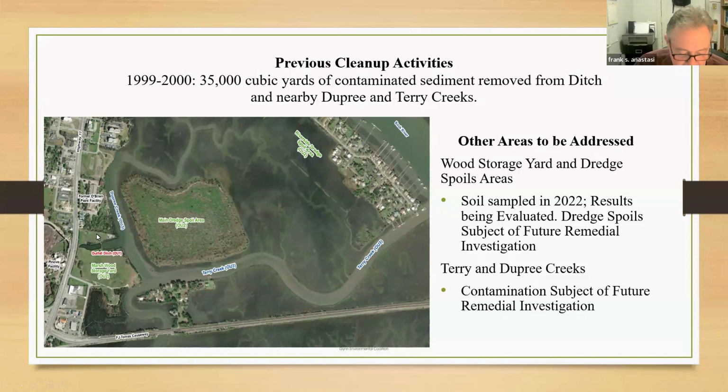But let's just recap the previous cleanup activities. Between 1999 and 2000, 35,000 cubic yards of contaminated sediment was removed from the outfall ditch area and portions of the creeks, Terry and Dupree Creek. Along the way, there was other work done. The wood storage yard, where they used to store wood before they would process it, and the dredge spoils areas. There's been limited sampling in there. The upland area, this marsh wood storage yard, there's data on soil contamination there, and that area is subject to future possible residential development. So that's of interest. And there's contamination in the sediments, of course, in the creeks, and that's also going to be addressed in the future.